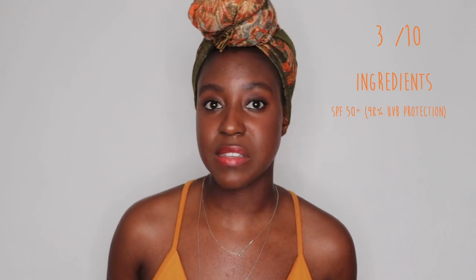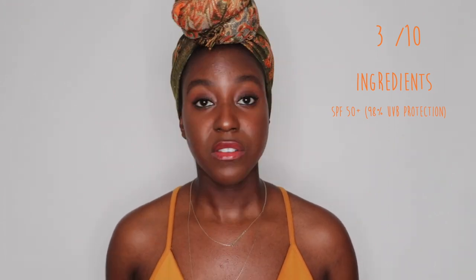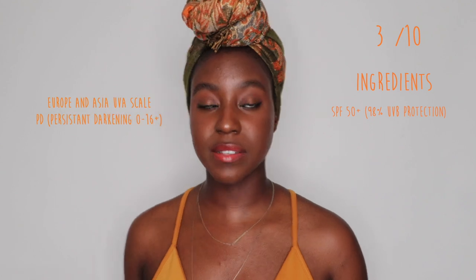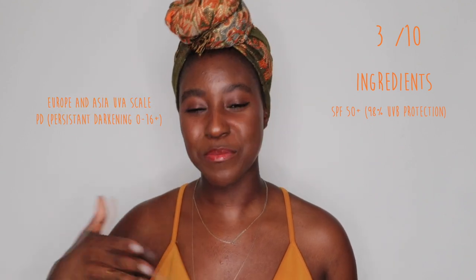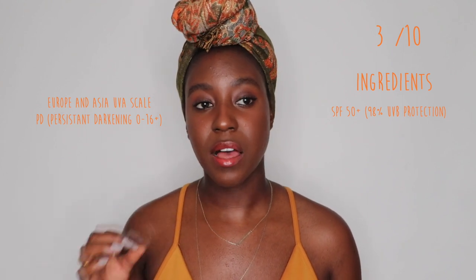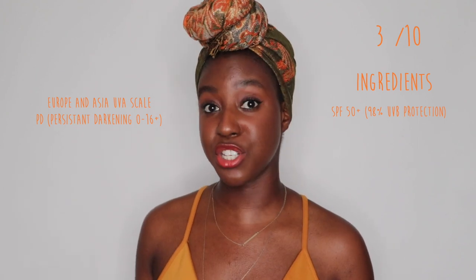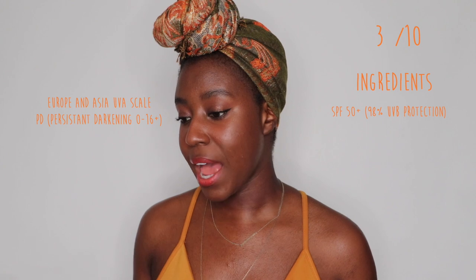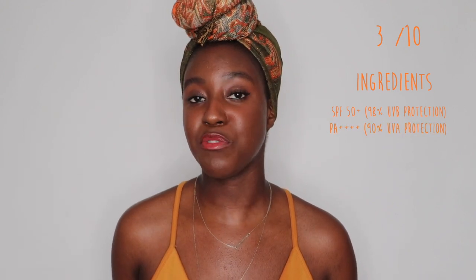In terms of the SPF factor, as we mentioned, this one is SPF 50 plus, which means that it protects the skin against 98% of UVB rays. This is the actual burning of the skin. With this one being a K-beauty product, it does follow the Europe and Asia UVA PF, protection factor. So it basically grades them on a scale of 0 to 16 plus to determine how much UVA protection you're getting here. This one has four pluses, which means that it delivers over 90% of protection on the skin.